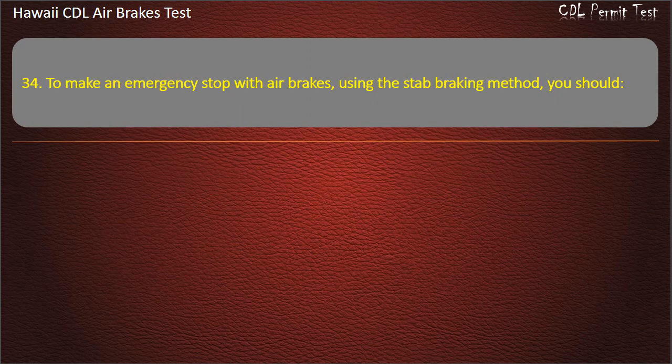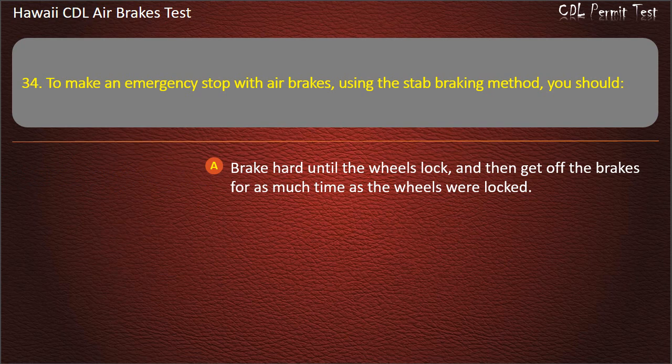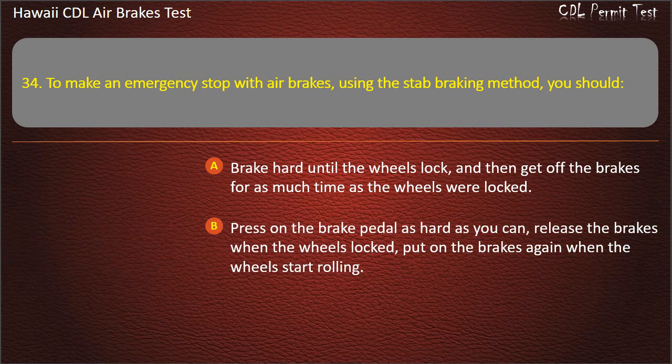Question 34. To make an emergency stop with air brakes, using the stab braking method, you should brake hard until the wheels lock, and then get off the brakes for as much time as the wheels were locked. Press on the brake pedal as hard as you can, release the brakes when the wheels lock, put on the brakes again when the wheels start rolling. Pump the brake pedal rapidly and lightly. Answer. Press on the brake pedal as hard as you can, release the brakes when the wheels lock, put on the brakes again when the wheels start rolling.